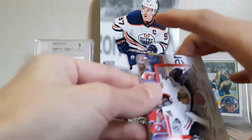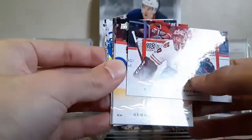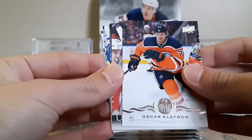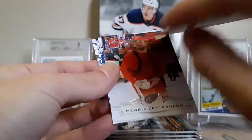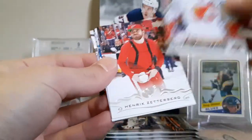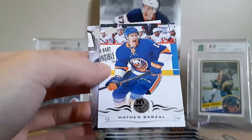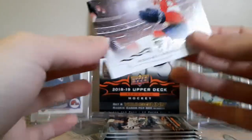Looks like we got something in there. I think that's maybe one of those clear-cut foundation cards, perhaps. We got Corey Crawford, Sebastian Aho, Oscar Clefbaum, oh, maybe not, Sean Monahan, UD Canvas, Henrik Zetterberg, Andre Vasilevsky, Matthew Barzell, and Michael Matheson.